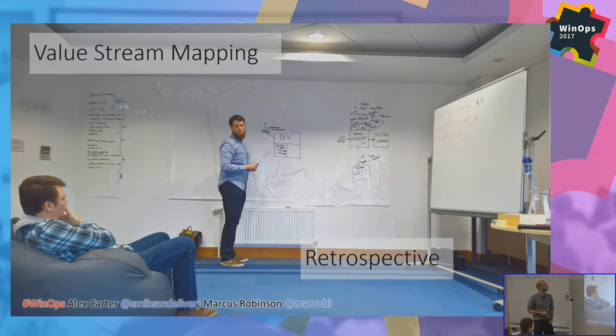So what we do, we go in and do value stream mapping. Has anybody come across value stream mapping? Yeah, so we look at the value stream as from idea to production, and that value is achieved when it's in production. And how do we remove any bumps in the road to ensure we can make that journey as smooth and as quick as possible?